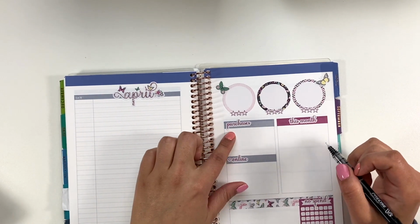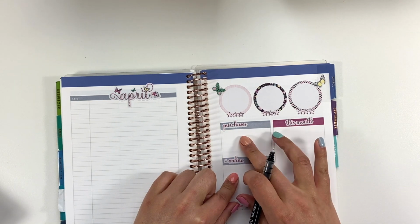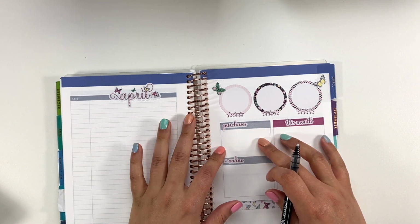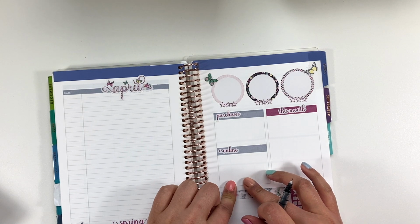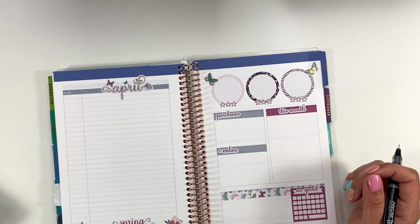And this one, if you notice, I broke this word down, so it typically says online purchases. So here in this section, I'll plan on keeping any upcoming purchases that I'm planning on doing, but that are not necessarily online purchases. And then here are the online, so that I could keep track of if it was shipped or if it was received, etc.